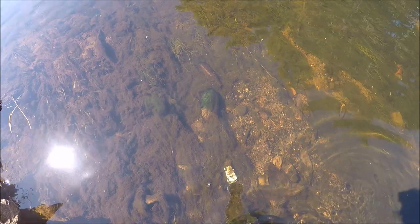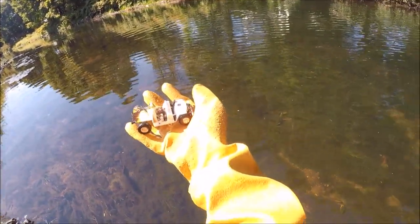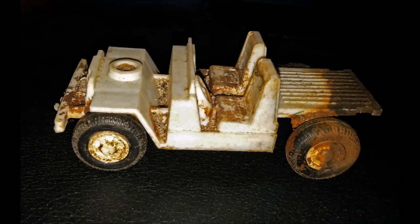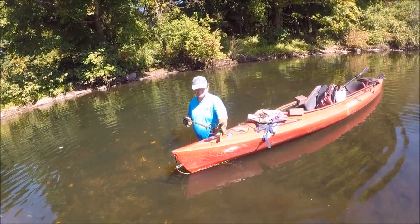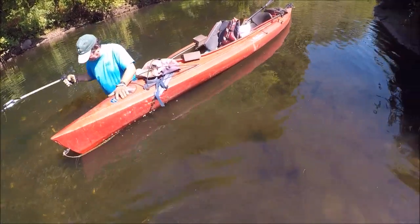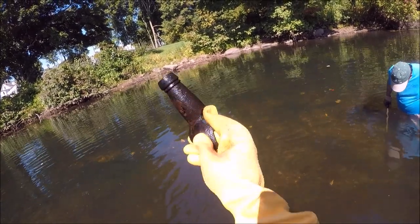Let's see what these bottles are. Nope. Let's check this one. No, I can see already this one's too new too. Okay. Get a toy. Jeep. Oh yeah, that would have been nice. Black glass whiskey. Yep, black glass whiskey. That would have been nice. Now, that's more the age we're looking for.